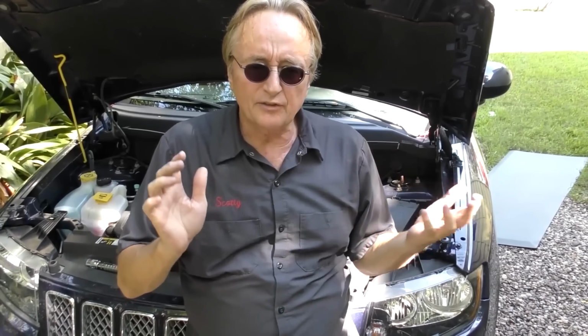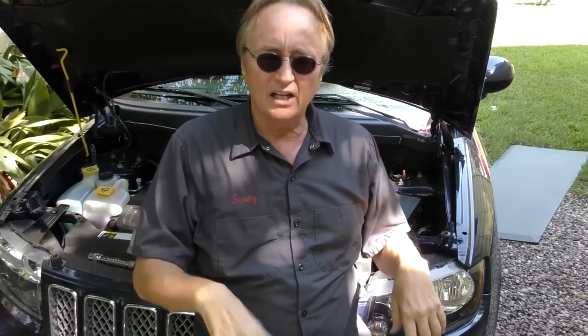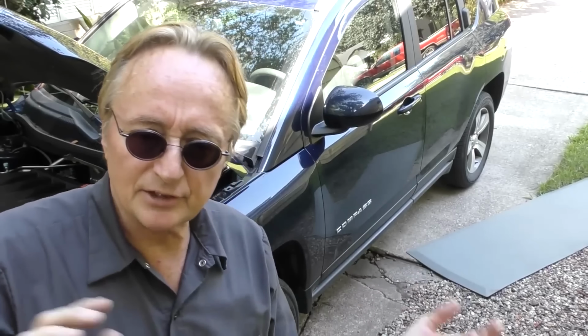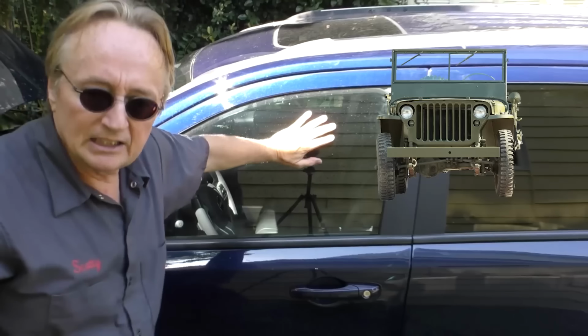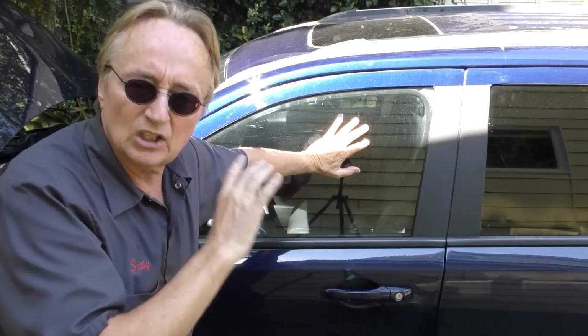Now, even though this only has a 4-cylinder engine, it's still pretty much a gas hog. In town, this car gets about 18 to 19 miles a gallon because it's heavy and it's 4-wheel drive. But at the same time, it doesn't have that great acceleration. I've seen V6 engines that get better gas mileage than this, that have much more horsepower. And let's face it, the modern Jeeps are nothing like the old Willys. These things aren't going to last forever.